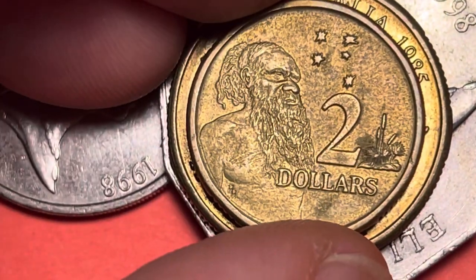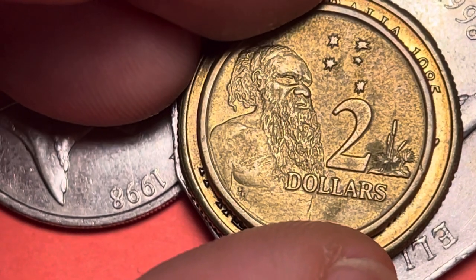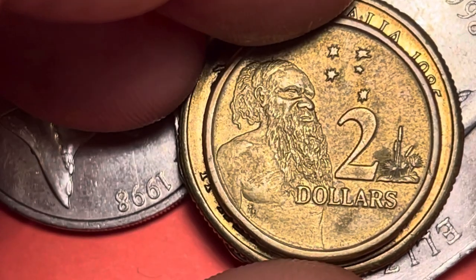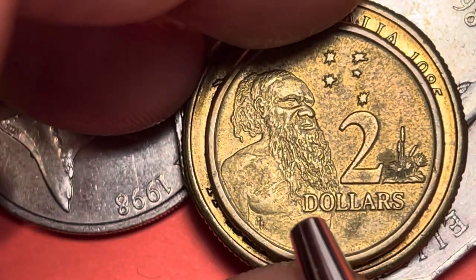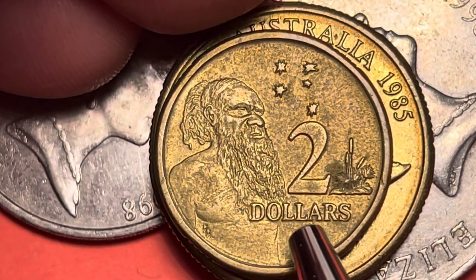1989, so it makes it worth a little bit more. What's this coin worth in this condition? $1.50 to $2 US. If it's uncirculated, worth $4 or $5 US, which isn't much more than it's really worth, right?